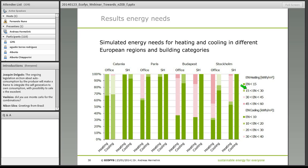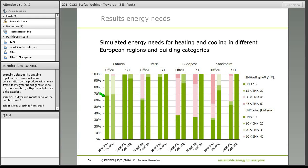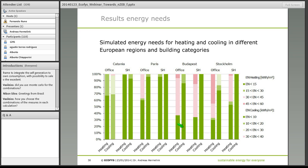Then we analyzed more closely the requirement that the building should have a very high energy performance. This means it should have very low energy needs. And here let's have a look, in order to explain this graph, at Catania, the office building and the single family home, and Stockholm, the office building and the single family home. So when we look at the office building, the energy demand for heating, imagine this is the percentage. I just showed you the benchmark area. So we had several hundred points in the benchmark area, and this graph says that approximately 65% of all the buildings in the benchmark area in the Catania office building had an energy demand lower than 15 kilowatt hours per square meter per year for heating.